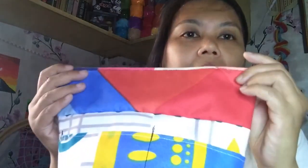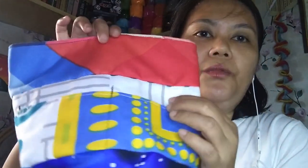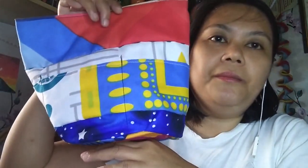So these ones, I'm thinking of selling them at the bazaar and hopefully I can sell them to fellow crafters as some type of project bag, because these bags you can put on the floor so that your skeins of yarn wouldn't get dirty, and I will put more features to it. I'm just so happy to make these items here and experiment with them.